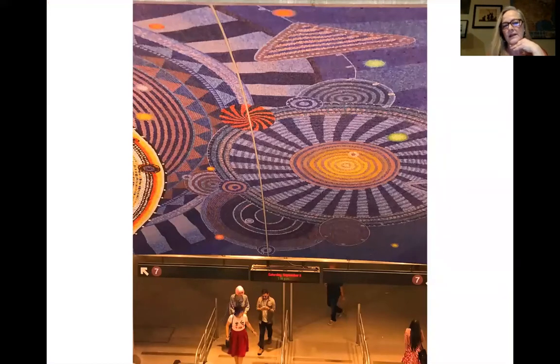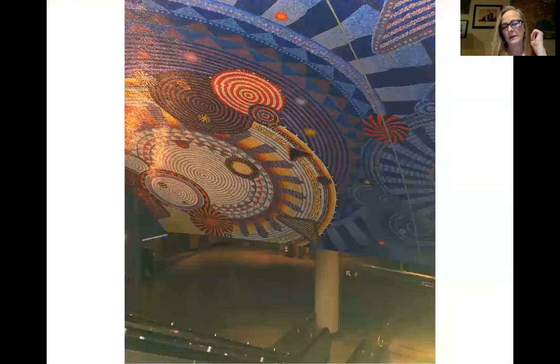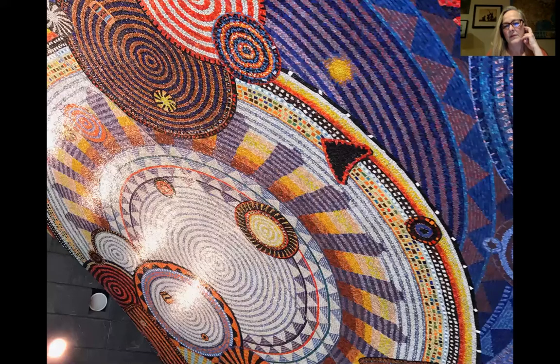And that is the roof going down to the escalator. And you can see it a little clearer there. It's pretty dark in here, so it's hard to get good shots. But it's very dramatic when you come down the stairs and see this. And there's another close-up of it.